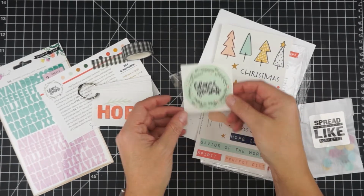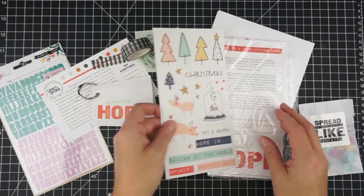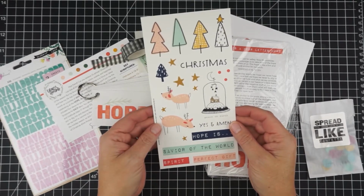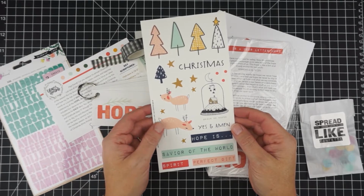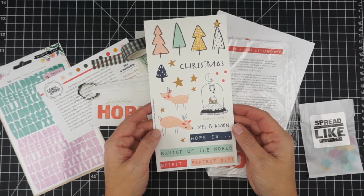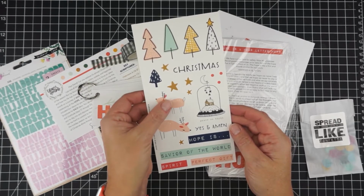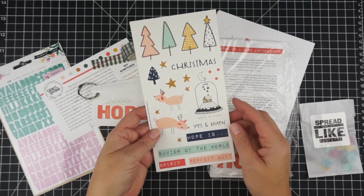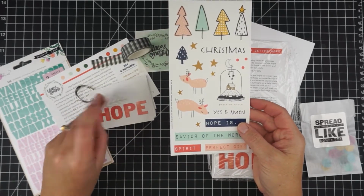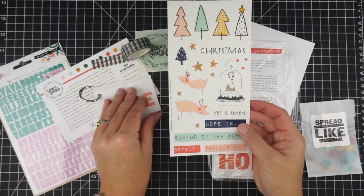Okay, so then we have, in case you ripped your sticker, a new Grace and Gratitude sticker. And then, what's this? Is this stickers? Yeah, stickers. So you've got some pretty green, yellow, and peach colored stickers. And this kit is geared towards Advent. So you've got the reindeer and some Christmas trees and a little snow globe over here. And then you've got a couple of words that look exactly like the little words on the back of the cards. I think that's really cool.